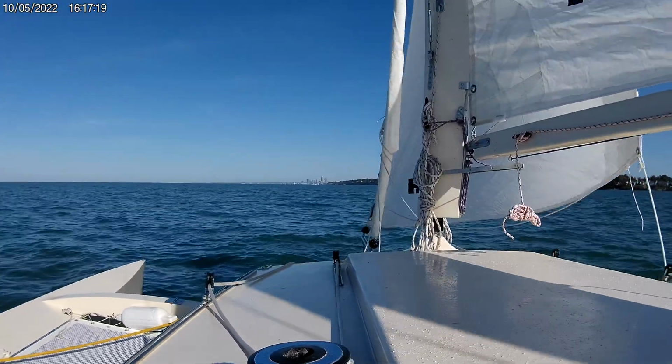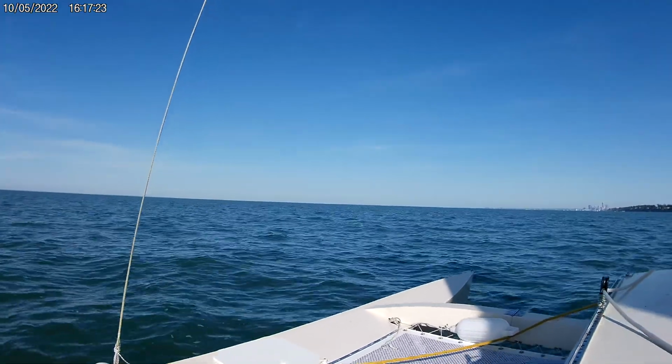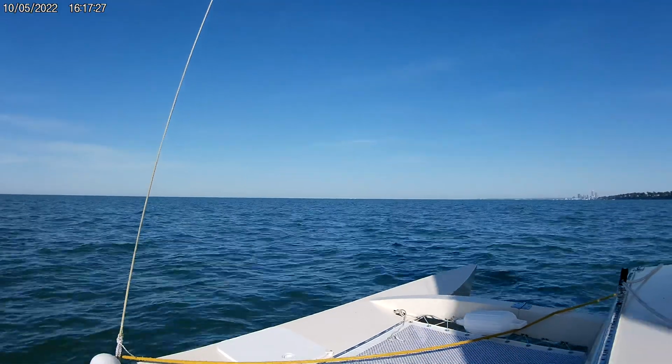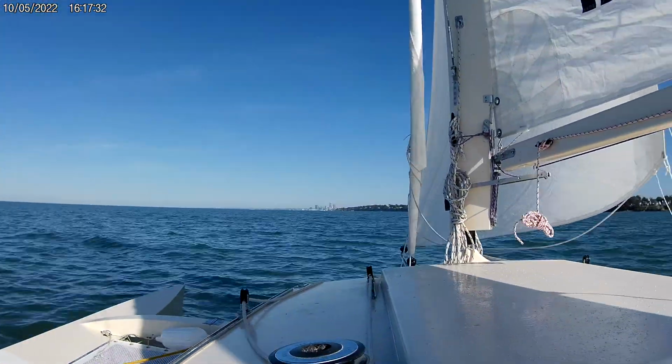Figure I'm still 2 more hours out. I don't know if you can see it, but that little white thing out there is called the crib. And that's where Cleveland gets their water from Lake Erie. They pump it from there and then it goes to the water treatment plant.